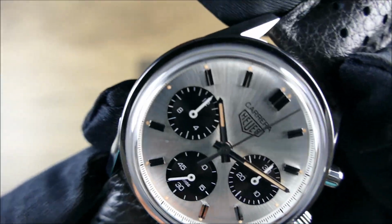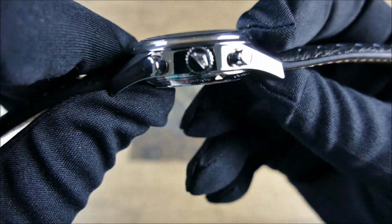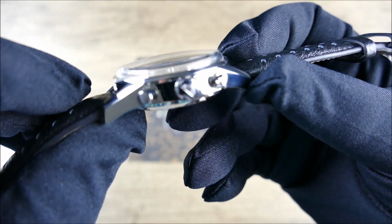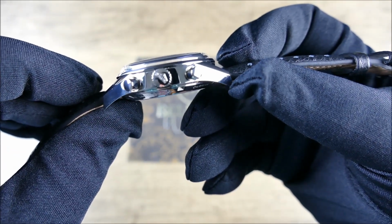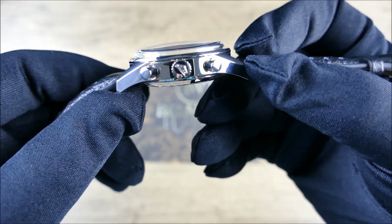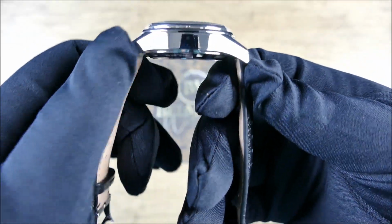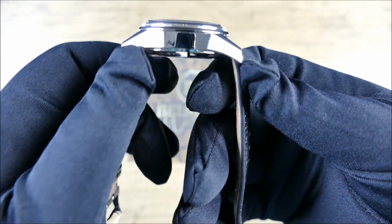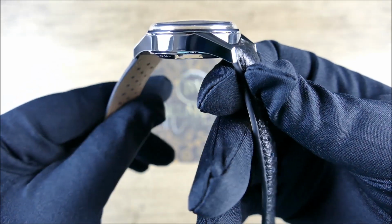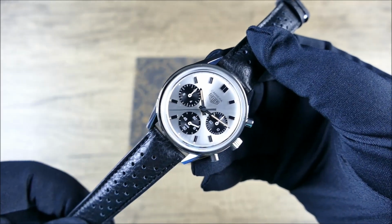All right. So 39 millimeter diameter, 14.4 millimeters thick, but that is, of course, with a whole lot of that beautiful box domed sapphire. So fully polished case, 47.3 millimeters lug to lug, but you can see the signature Carrera kind of shape to it, where it does angle down quite a bit to really hug the wrist quite beautifully and kind of guide this very supple perforated rally strap right around your wrist.